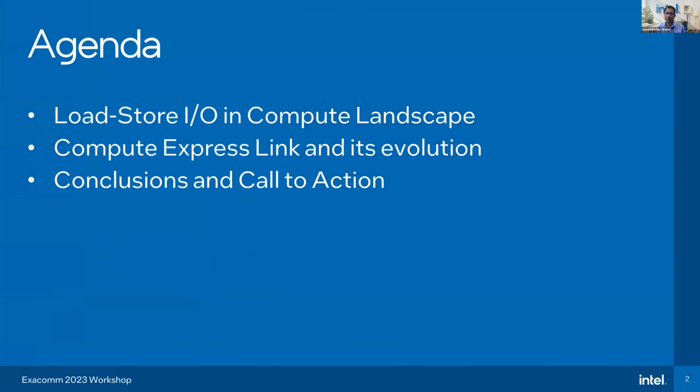So agenda-wise, there are three broad sets of things I want to talk about. One is what I call load store I/O, where do they fit in the compute landscape. Then talk about CXL and how it has evolved and where are we at, where are we going, and finally conclude with call to action.